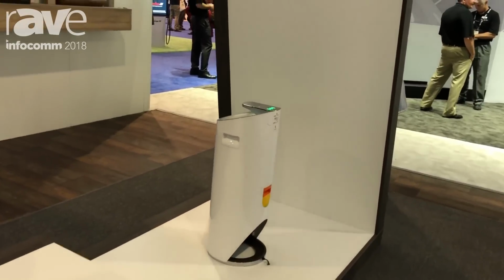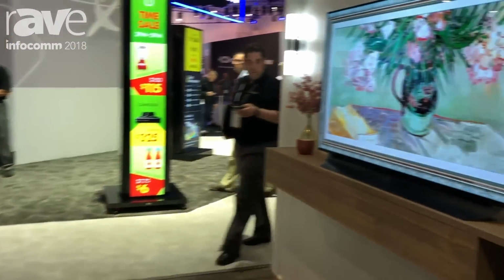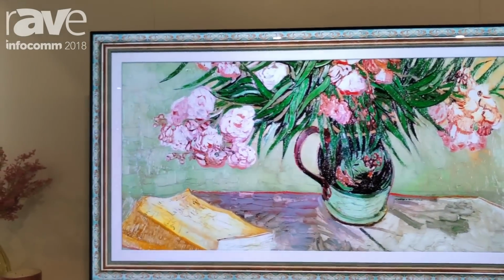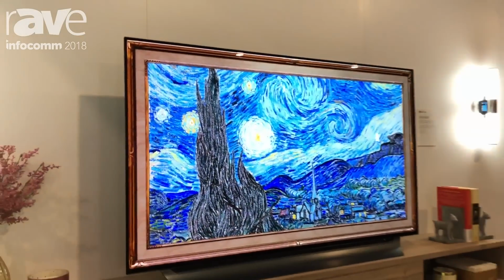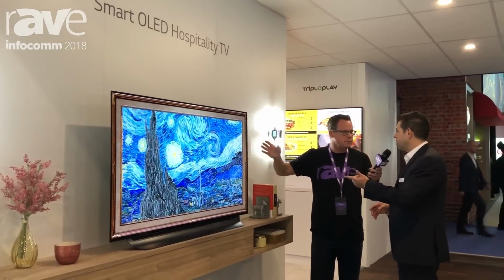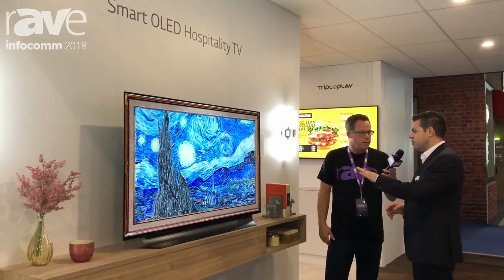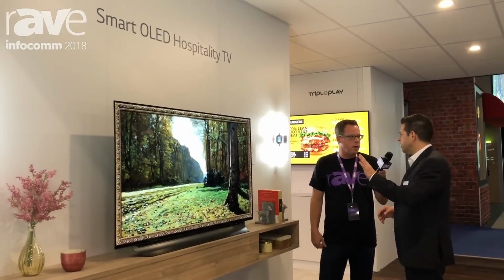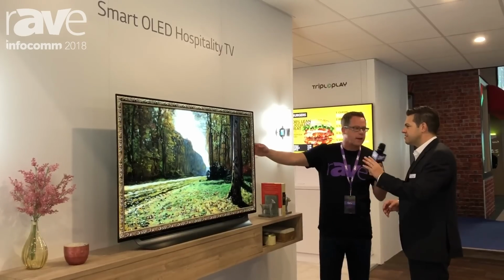So this is just a cool way. This monitor here I'm interested in because it looks like an OLED wallpaper monitor, kind of. So this is not wallpaper, but it is OLED. It's built for the actual hotels, and right now it's running an art scene content, like a frame around it.